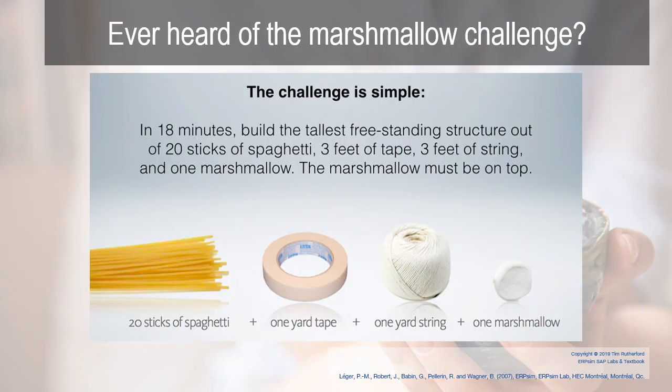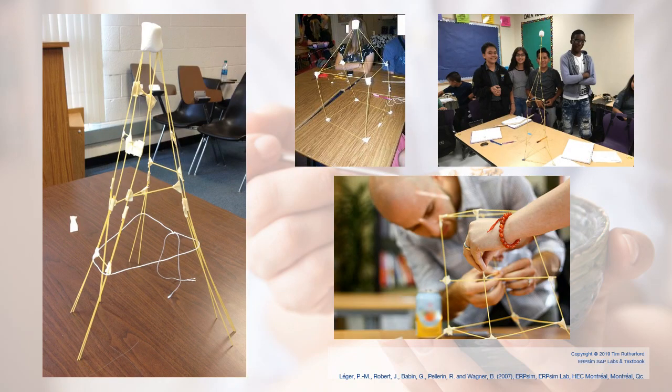Now, think about this. I don't know if you've ever heard of it before, but it's the marshmallow challenge. It's simple. You have 18 minutes. You build the tallest freestanding structure out of 20 spaghetti sticks, 3 feet of tape, and 3 feet of string. You get 1 marshmallow. The marshmallow has to be on top. This challenge has happened around the world, and various people compete in it, and you're just trying to make a structure like one of these.